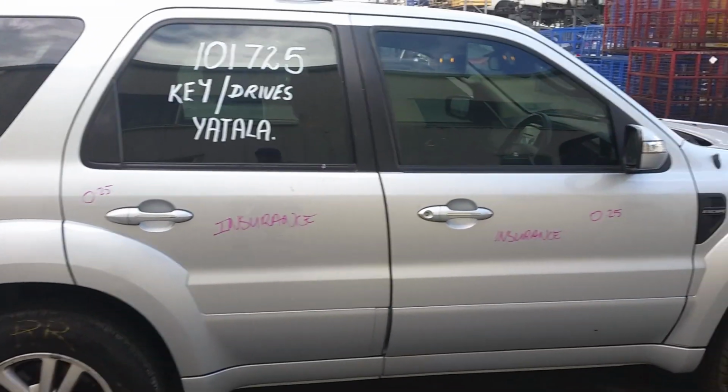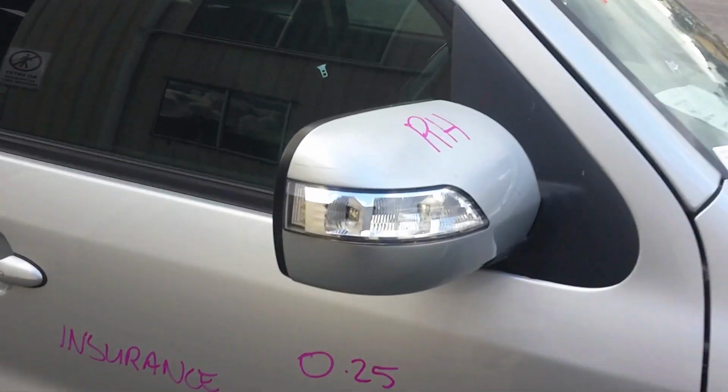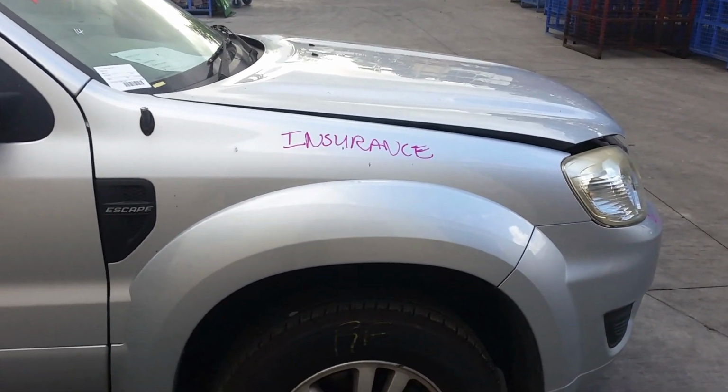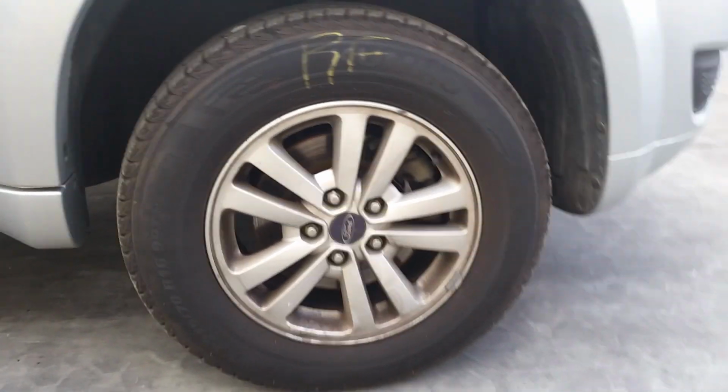Both right-hand doors only have one small dent each. Right power door mirror, indicator tight. Right guard appears to have no damage. Right front, factory alloy mag, 16-inch.